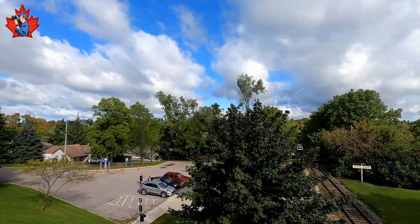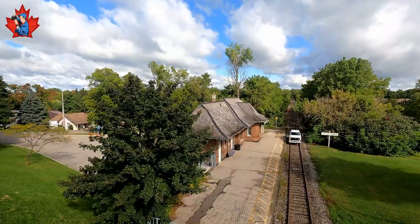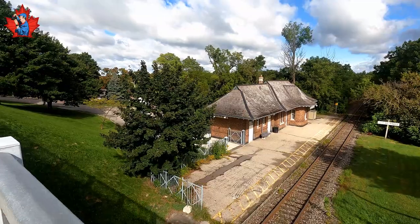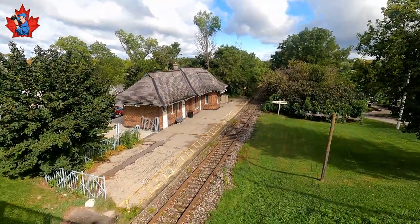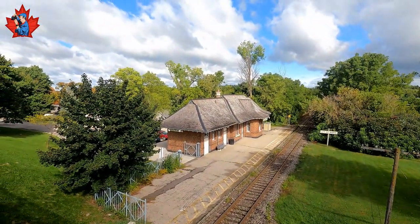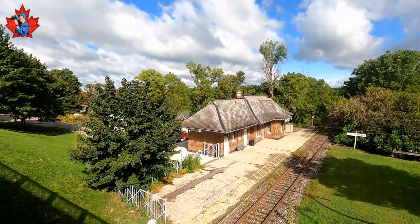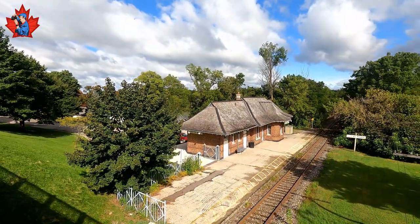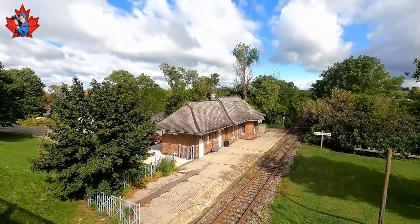On the other side is a train station. So a train is still coming to St. Mary's. Only one train track, but a couple of times a VIA comes from St. Mary's to Toronto back and forth. The building itself is old. So you can see the wood, the roof is from wood panel. However, the siding is not limestone, the siding is brick.